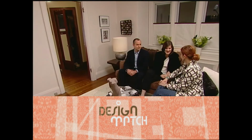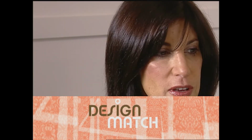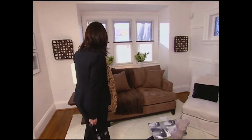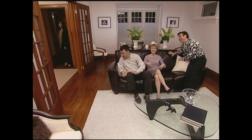Coming up, guest designer Sharon Mimran decides who has made the best match and who will get to keep the chair and ottoman. I'd like to sort of chop that chair up in the middle. Guest designer Sharon Mimran has evaluated both rooms, and now our homeowners wait anxiously for her final decision. It's a hard decision, you know? When you put people in this kind of situation, I'd like to sort of chop that chair up in the middle and give half to each.